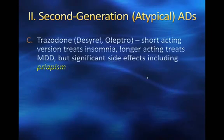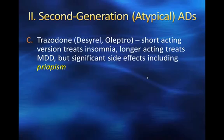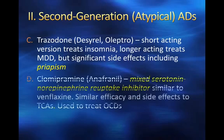Finally, we have trazodone, which is a short-acting version which treats insomnia. The short-acting version is very short-acting, and in fact probably its only clinical use is in treating insomnia, and that's the Desyrel. The Oleptro, which is a longer-acting, slower dissolving formulation, does treat major depressive disorder, but does have significant side effects. In males, in particular, priapism, which is an erection which will not go down, which lasts over 4 hours. You've probably all heard this on the Viagra commercials. This could be a very serious side effect, and so something to watch out for. Probably not the best drug, and trazodone tends to be used more as a sedative than as an antidepressant.